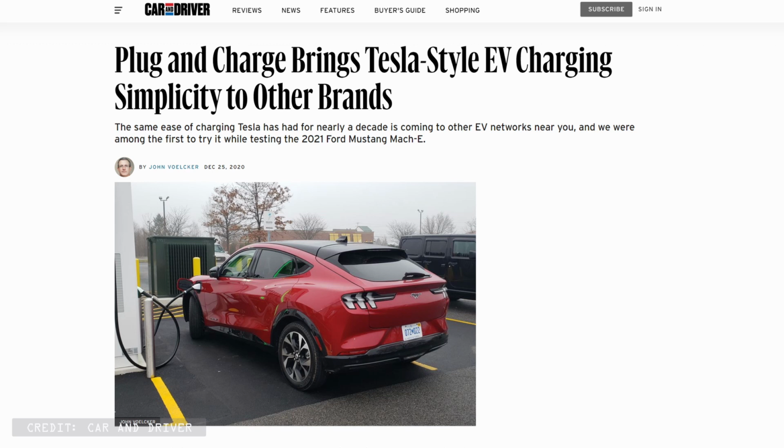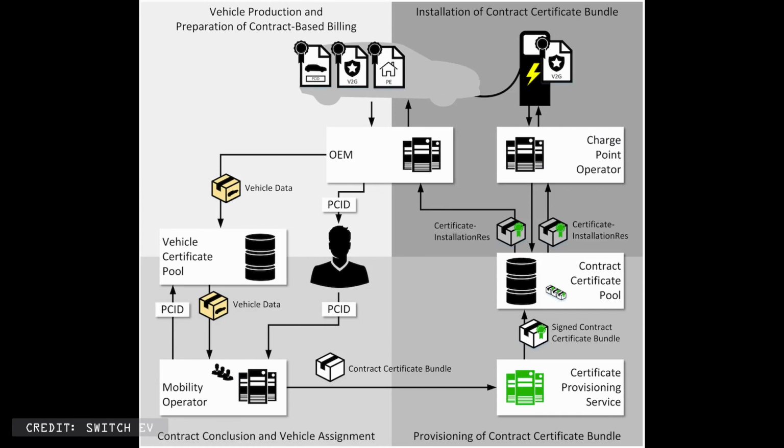The industry has figured out they need to fix this problem, so the plug and charge standard is being introduced, which allows the charger and the car to talk automatically, just like Tesla has done for 10 years. The issue now is that chargers have to be upgraded and cars have to have the feature added, so this leaves a lot of existing chargers and cars incompatible with the new system.